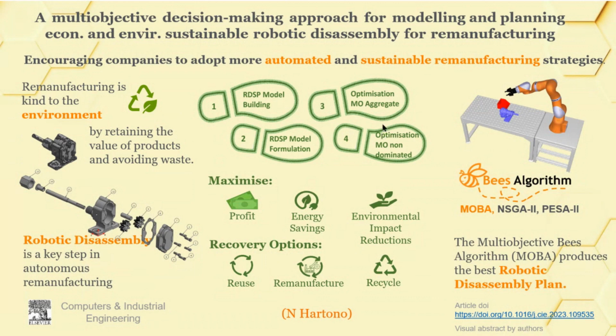Here we show an example of collaboration with our colleagues at the University of Castilla-La Mancha. And here we have a disassembly of a gearbox. What we want to highlight is the use of a nature-inspired algorithm known as the BEES algorithm to optimize the disassembly sequence for this gearbox. And the aim is to minimize the energy required and maximize profit, as well as maximize the reduction in carbon dioxide emissions, so maximize the environmental benefits.